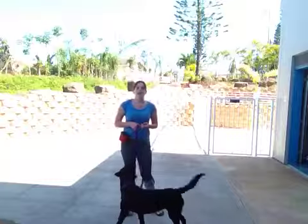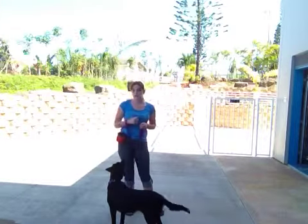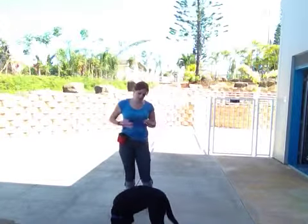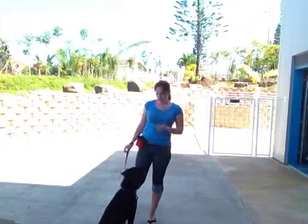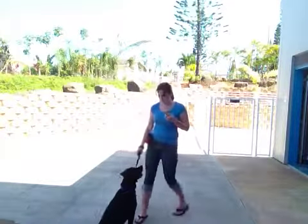All right. Now, what I want to do here is some recall with food in between me and her. So she has to go by it when she comes to me. So we'll see how she does with this. I'm going to sit her right here and toss food in the middle after I make her wait. Maggie, wait.